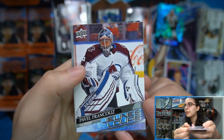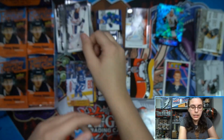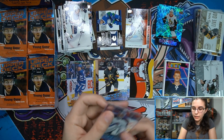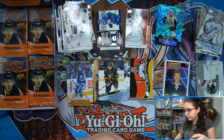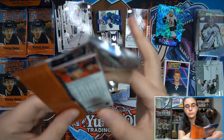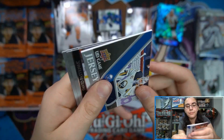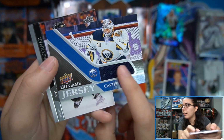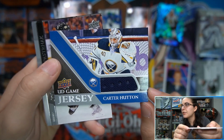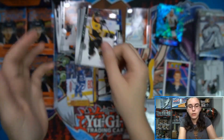Pavel Francouz, French variant Young Gun, very cool for the Avalanche. There's our French variant of the boxes, a Young Gun. Oh, we have a jersey relic here. This one does also have something going on it here, a little indents. Carter Hutton for the Sabres. It's got more texture than that Barkov, so that's pretty cool.